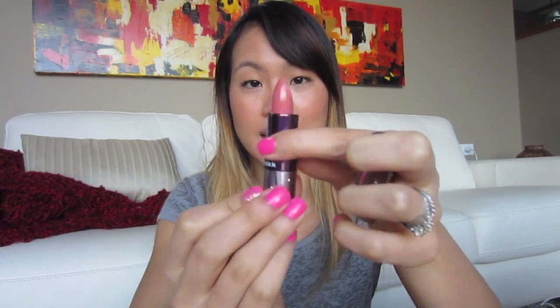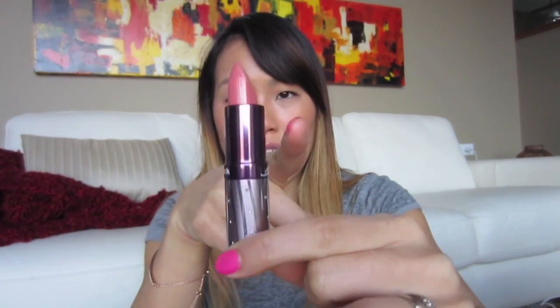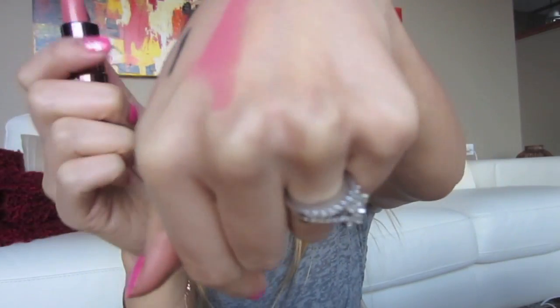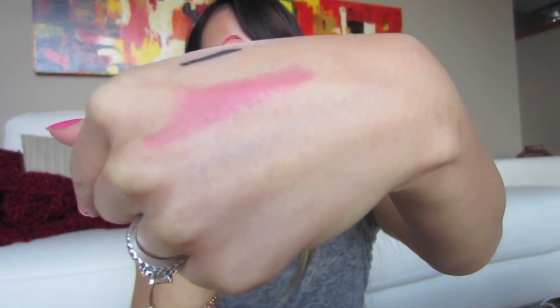So I chose this color. They have an array of colors, and they're all very natural looking. I didn't see anything super bright or crazy, but I picked this one in color 603, and the online swatch was actually really close to what it is in person. I really like the shape of the lipstick. As you can tell, the angle is quite sharp, so it fits nicely along your lips, and the color is beautiful, and I'll swatch it here for you. It's a mauve pink color, which is what I was going for. It looked more peach online, but it goes on beautifully, smooth, silky, and it's very pigmented.